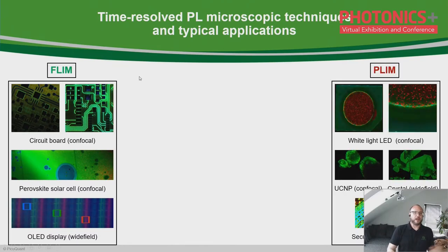And next to this, there's also the possibility to do PLIM, phosphorescence lifetime imaging, because not each material emits in the nanosecond time scale. Some devices and materials emit in the microsecond, even in the millisecond time scale. And this is also important to get an idea, because you can increase the efficiencies and the properties by this. For instance, for a white light LED, you want to have a bright shining device. And here transitions and materials are important with a long-lived excited state.